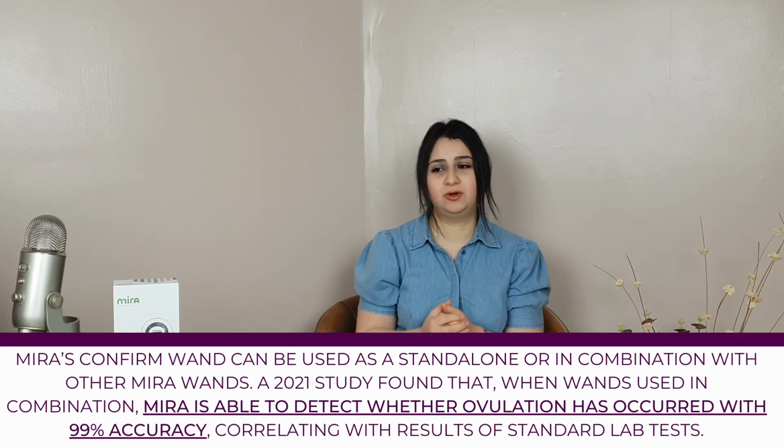Another pro is that with the launch of the PdG Confirm Wands, Mira is now offering a complete system where we can track everything to do with our cycle all in one app. They provide test wands for LH, estrogen, and progesterone. So you're able to see all kinds of hormones at play throughout the menstrual cycle. Whatever you are particularly looking for, Mira has a test wand to help you better understand your body, your hormones, your menstrual cycle, and improve hormone balance, if you're struggling with PCOS or any other hormonal issues.